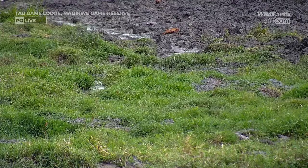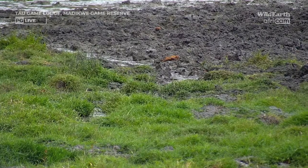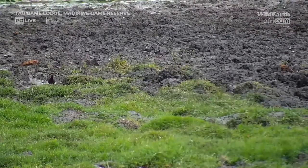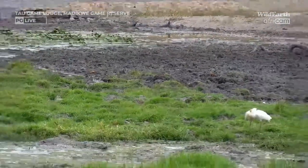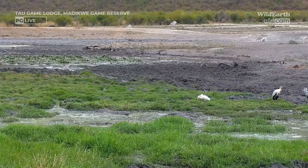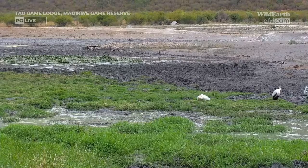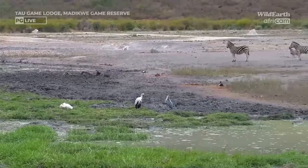Now you can see quite a bit of movement, lots of water birds in there, eating a bit of greenery, looking for crustaceans, little life forms in the water. This is rapidly becoming quite a treacherous place for the local wildlife though. Heard a movement in the water, I wonder if that was a crocodile or a fish. But yeah, treacherous in the sense that this mud is getting pretty thick and the water available is kind of shrinking and shrinking.